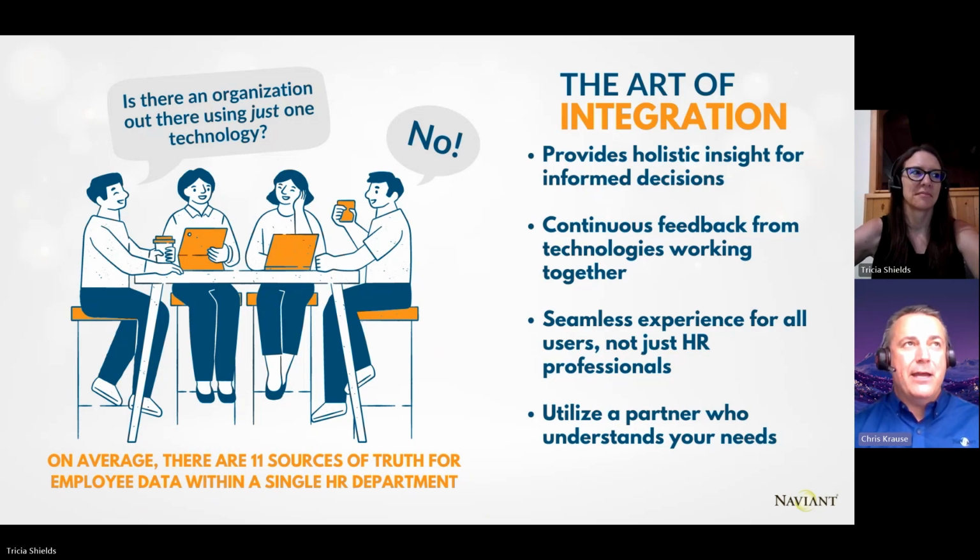So you want to pick a platform that has an open API, or application programming interface, that allows you to seamlessly have all applications interact with each other. So that would give you that holistic insight into both your data to make data-driven decisions and give that seamless interface for your end user.